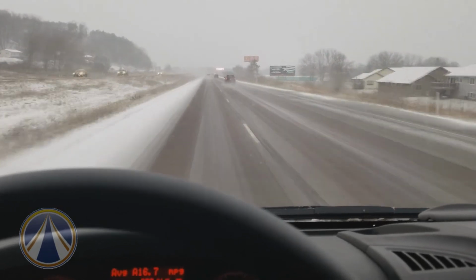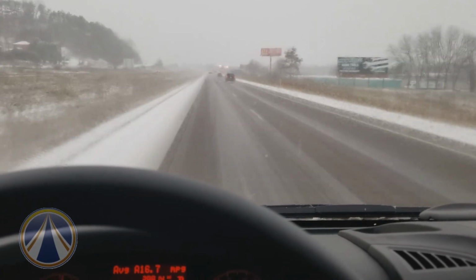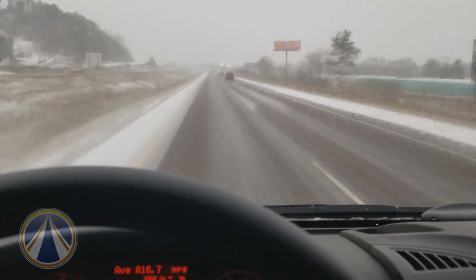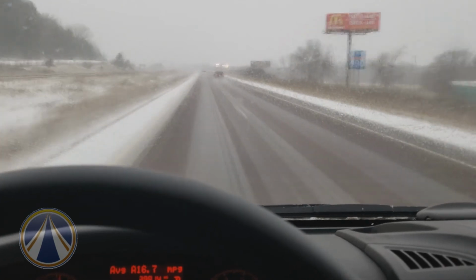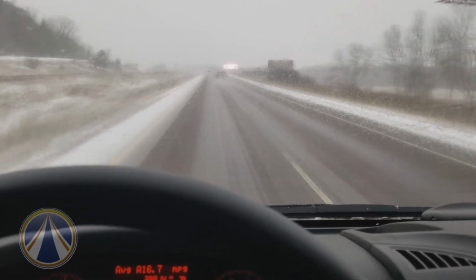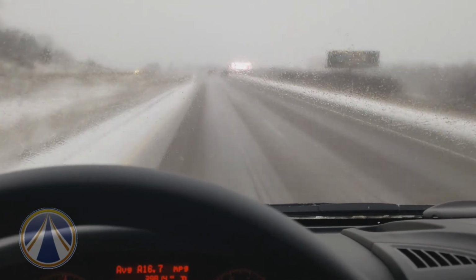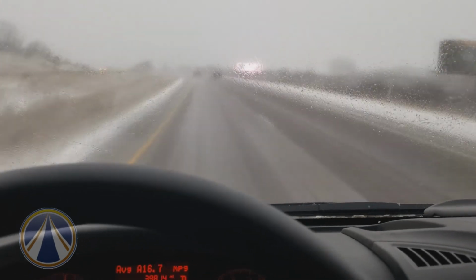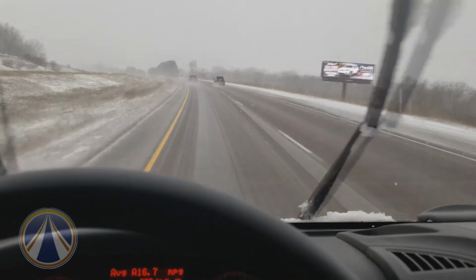And each car feels a little bit different. They have different balance to them, different weight distribution to each tire, higher center of gravity, lower center of gravity, front wheel, rear wheel drive, the types of tires you have on. There's so many variables that can come into play when it comes to traction and how your car is interacting with the road.